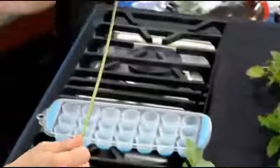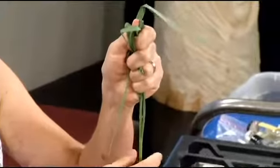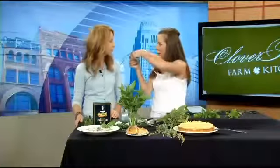Yeah. And then this is lemongrass, which is kind of an unusual thing, but this smells really good. And the tops here are the source of citronella oils for bug sprays. Smell how delicious that smells. It does smell just like a citronella candle.